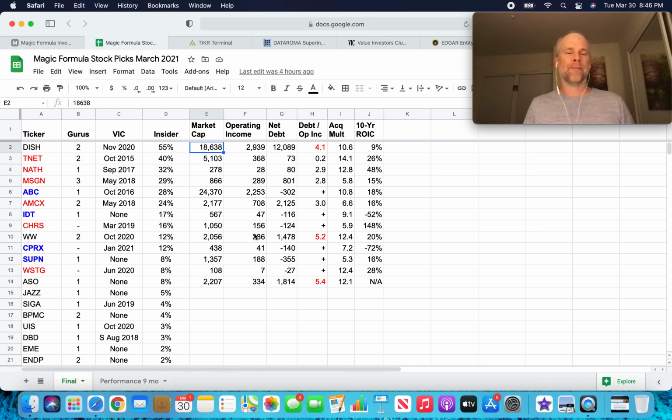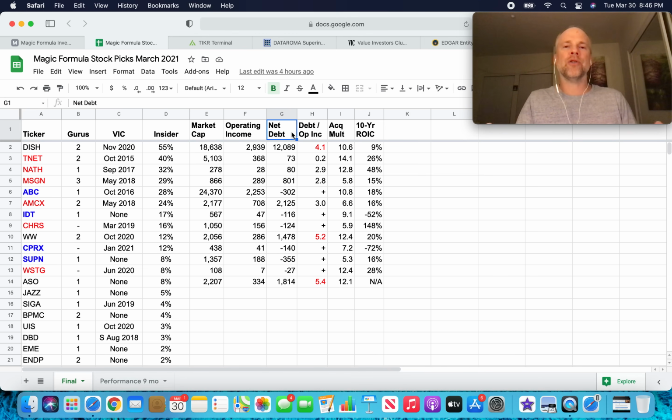The next thing I want to look at, and these are really all kind of in the same. I looked all of these up at the same time after I got kind of my most compelling after the first two filters. So I want to know market capitalization. How large is the equity piece of the business? Operating income. This is the last 12 months of income earnings from operations. Net debt. Okay, so this is the total debt minus the cash on the balance sheet. That gives us the net debt, which is basically, my total debt. If I used all of my cash today to pay off the debt, how much debt would I be left with?